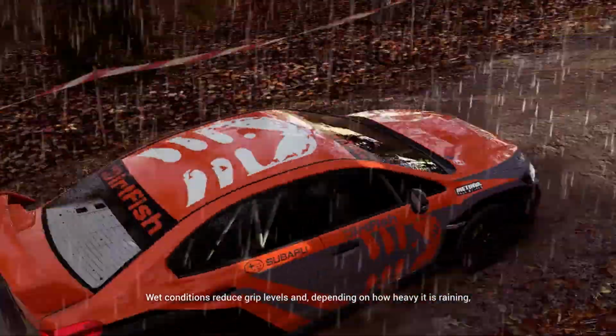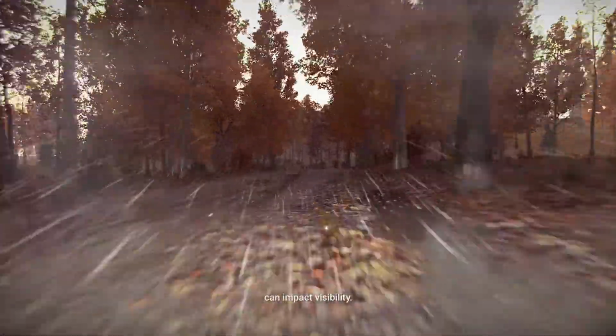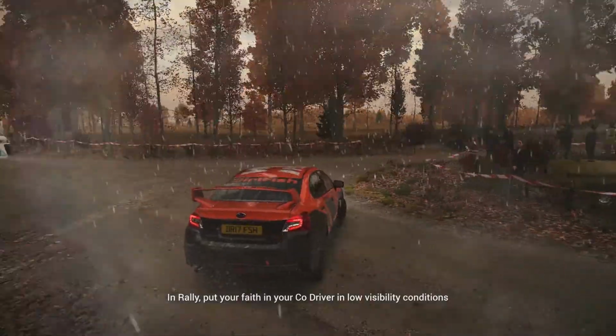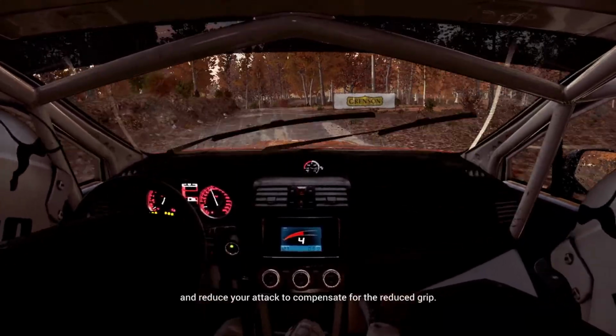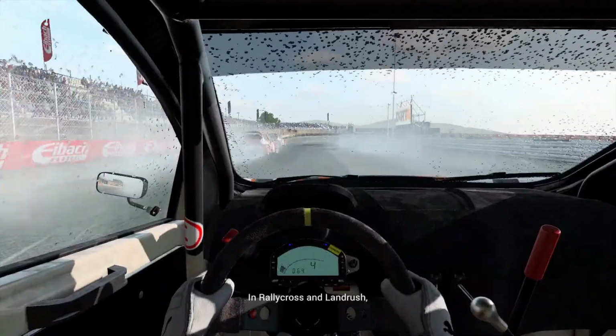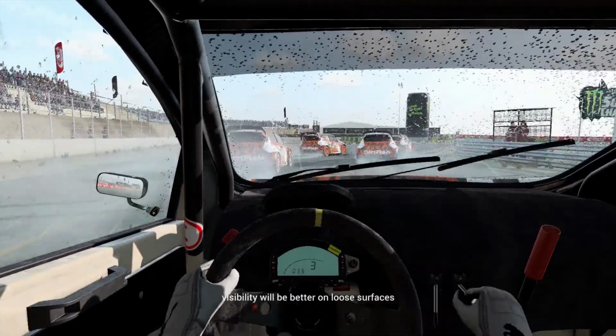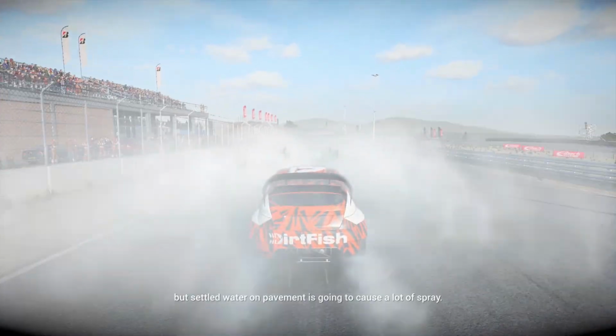Wet conditions reduce grip levels, and depending on how heavy it's raining, can impact visibility. In Rally, put your faith in your co-driver in low visibility conditions and adjust your attack to compensate for the reduced grip. In Rallycross and Land Rush, visibility will be better on loose surfaces, but settled water on pavement is going to cause a lot of spray.